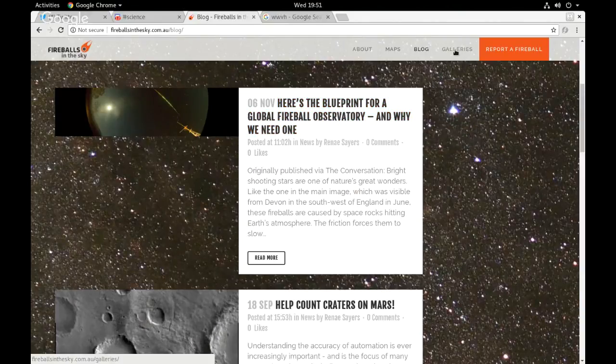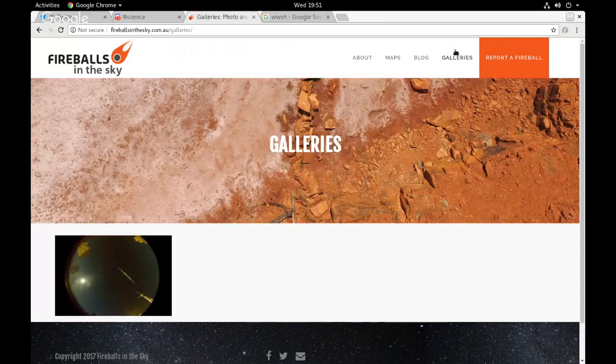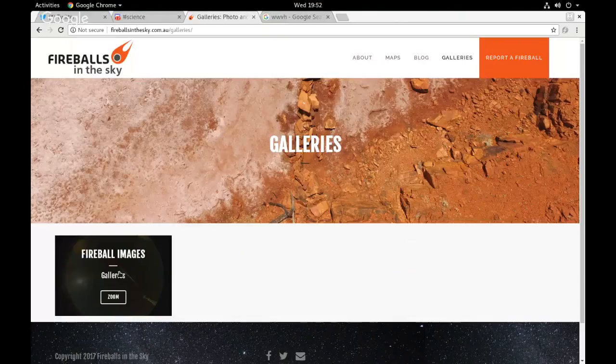So then we go to galleries. Okay, well, cool. Let's see some of these shots, because they're using these all sky cameras, and apparently, at least what the paper said, is that they had 52 of these spread over quite a bit of area down in Australia, and I'll actually show you a map in a minute. So here are, plural, galleries, and there's one picture. But it says Fireball Images and Galleries, so we click on that.